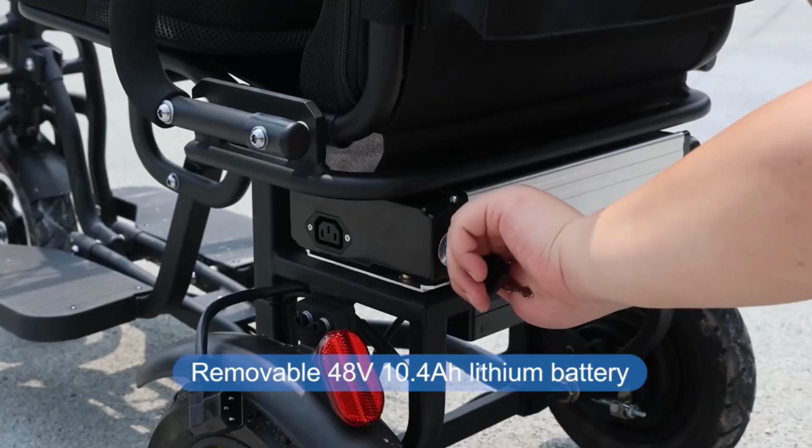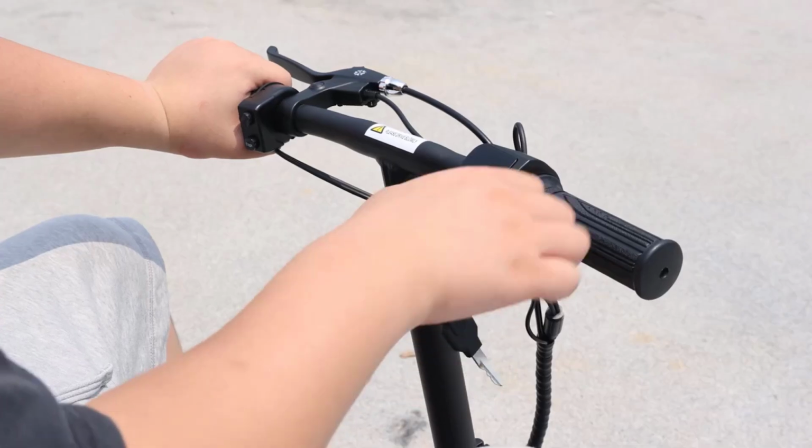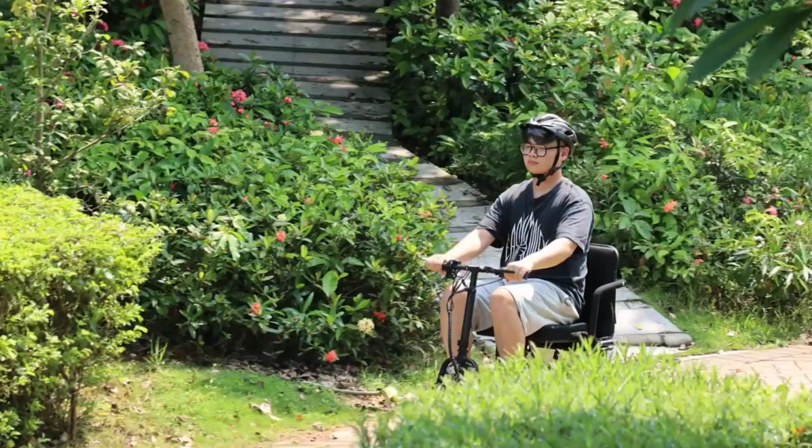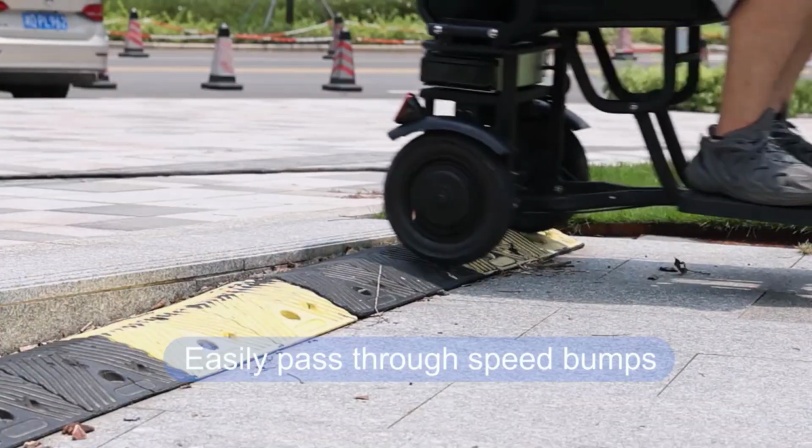Number 4. Electric mobility scooter. The Topmate electric 3-wheel power mobility scooter impresses with its 10.4A removable battery providing commendable range and an ergonomic seat designed for adults and seniors seeking comfort.